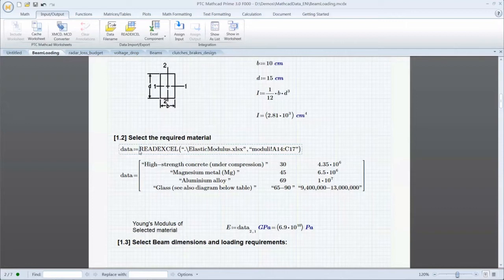So that's literally bringing in that data straight from Excel. It's reading it live. So you can go ahead and put in that whole matrix from Excel, and then that's just telling MathCad what value in that matrix you want. So that's just matrix notation in Excel, in MathCad, bringing it in from Excel. Does that answer the question? I hope so too. I believe it does.